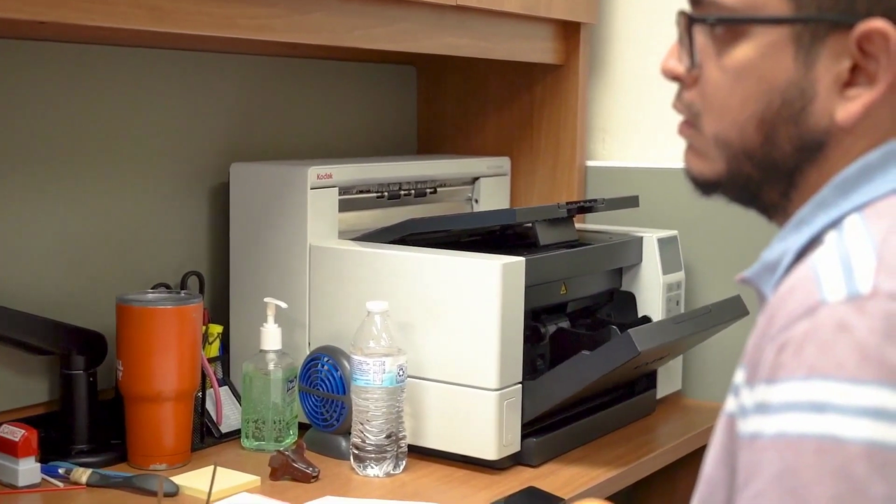COMPU-DATA has been working with Bexar County for over 15 years now. We've worked with a couple of other departments along with the IT department, the district clerk's office, everything from providing software and hardware solutions. So my civil department, what they're working on, and my criminal department, they work on judgments, motions, or any other documents that are needed by the court system.